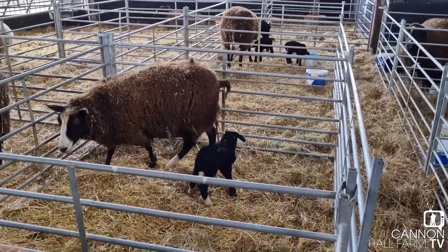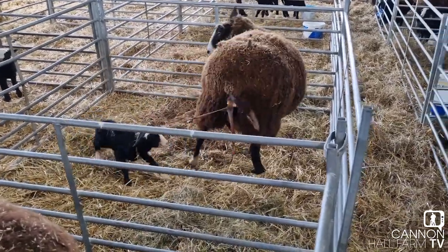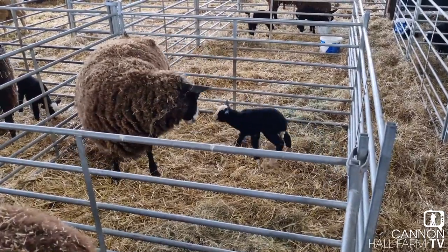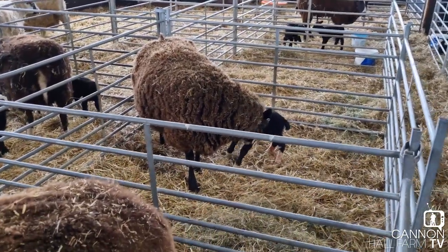Right, guys, so we've got her all penned up, and we might end up having to hold her for this first lamb to have a drink, actually. She's really not letting it drink, so it might be a case of us holding her. Meanwhile, the other one's quickly starting to arrive. We can definitely see her nose there now, and a couple of legs as well.